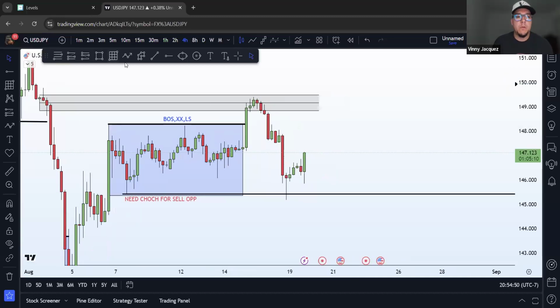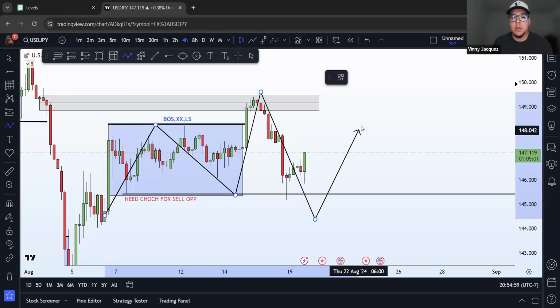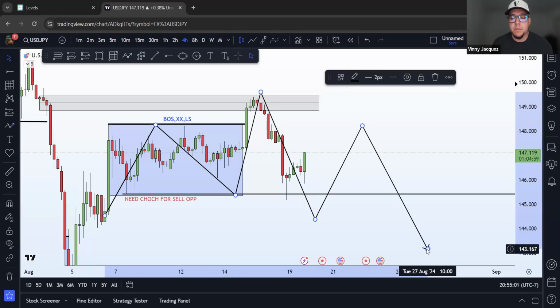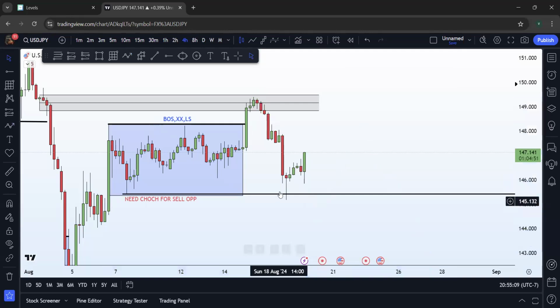So now this is what we're waiting for right here. We have shoulder, head. We need the 75% change of character so we can start looking for the right shoulder to send it down. Right? Make sense, guys? Yes, sir. Awesome.